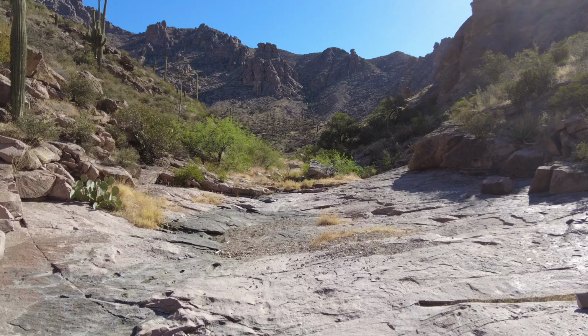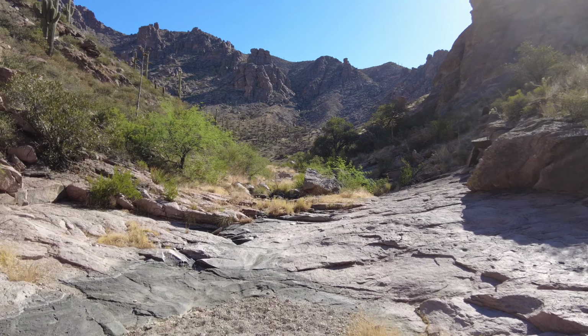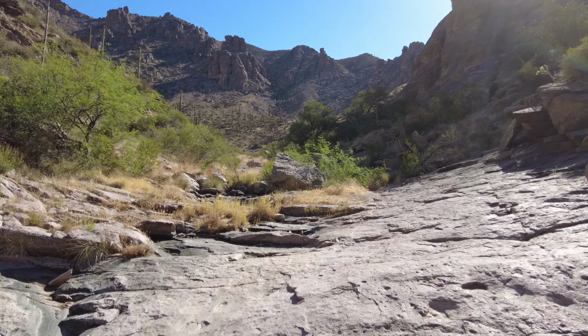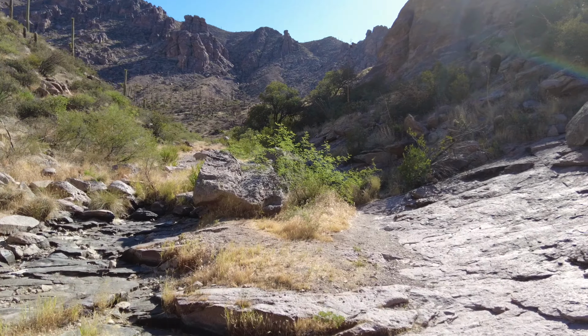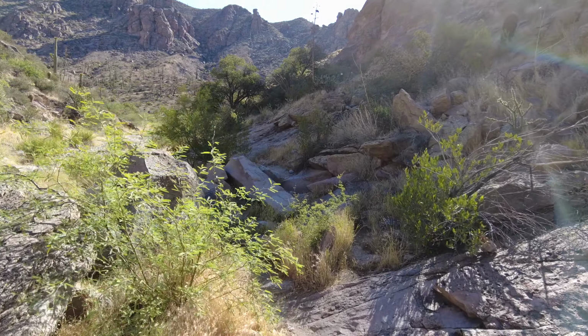Well, the trail has met up with the wash now. We'll follow this for a good ways. And then a little further up the Terrapin Trail, we'll branch off to the left. That's the way you can approach Weaver's Needle from the east. But we'll continue straight on Bluff Spring Trail. This is trail number 235, I'm pretty sure.